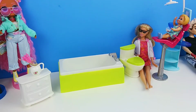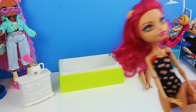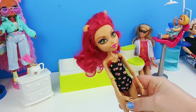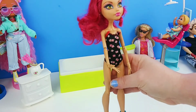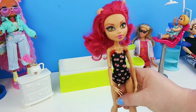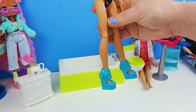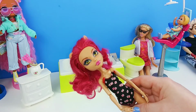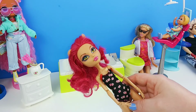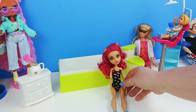Okay, so now on to the Monster High dolls. I'm so excited. These were $20 for the whole lot. So we have a Halloween. Now she's wearing this swimsuit, but it's cut off and it's not even hers, but it's okay. She has on these little balloon shoes. And all of the hair on these dolls is very sticky. So I'm hoping I can get them to come clean. I think I can with some Goo Gone.